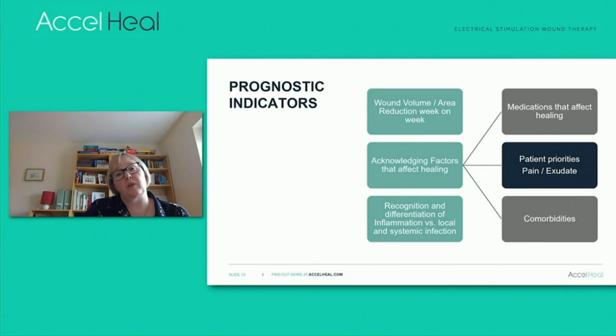We need to be aware that various medications that patients take can affect healing, and we need to very much be aware of the patient priorities. What is important for your patient? Systems such as AccelHeal can have a huge impact on reducing patient pain. And as I've mentioned before, getting on top of a local infection can reduce exudate, and odour associated with exudate, and wounds themselves can have a huge impact on the patient.